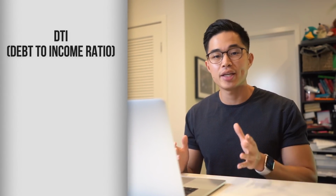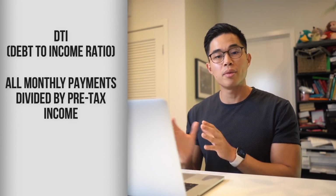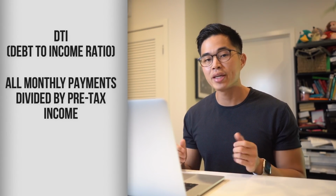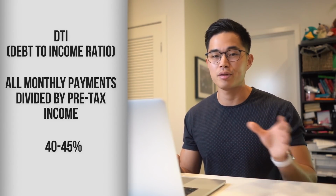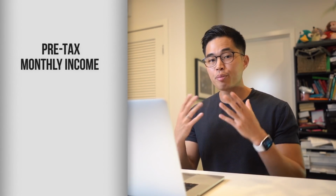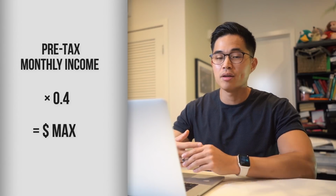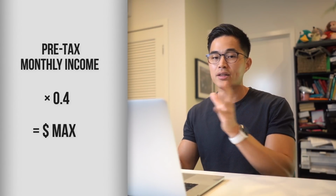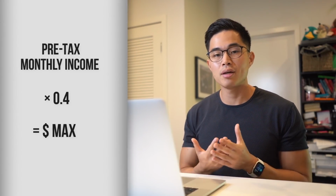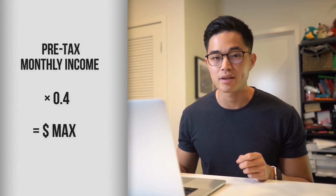The thing you have to look out for with your employment is your debt to income ratio. This is all your monthly payments divided by your pre-tax income. And this number has to be under 40 to 45%. It really depends on the lender. So take your pre-tax monthly income, multiply that by, let's say, 0.4, and that should be the max amount of money you spend on a house, on your mortgage, on your cars, on student loans, all that stuff added up together. That is why increasing your income is so important for real estate investing, especially if you're trying to buy bigger and bigger and bigger properties.